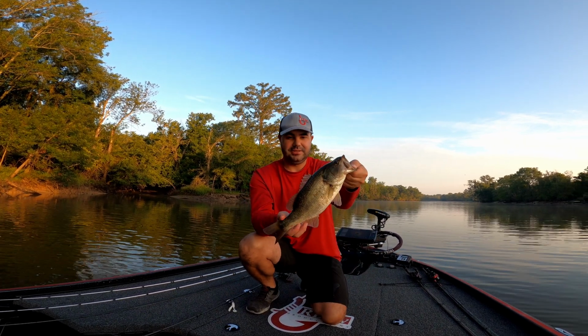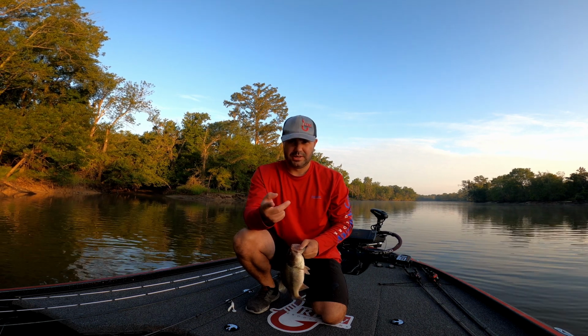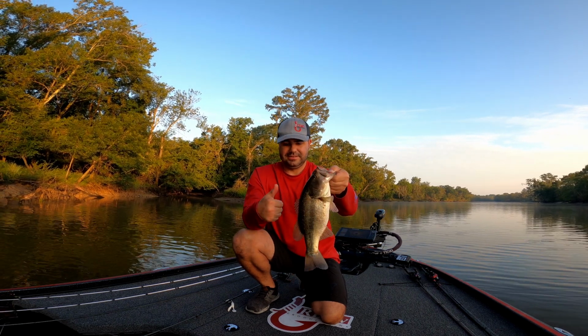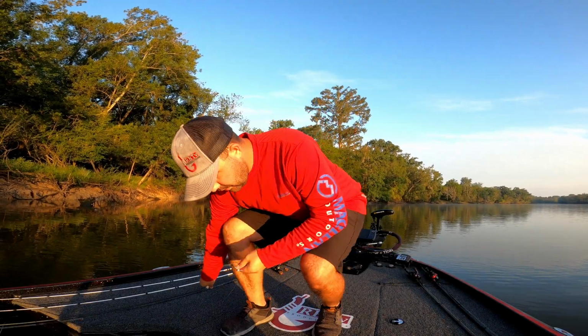2 fish. See if we can't beat 15, 20 pounds. What do y'all want to shoot for? You want to say 20? Let's see if we can't get 20 pounds today. MLF style, all right. Heck yeah. Time for a new toad.